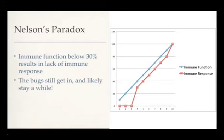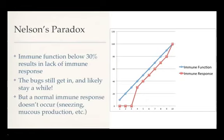Those bugs would still get into their body, and likely they would stay a while, but a normal immune response was not really happening. And of course, a normal immune response includes things like sneezing and mucus production and so on, and feeling like you've actually got a cold or the flu.